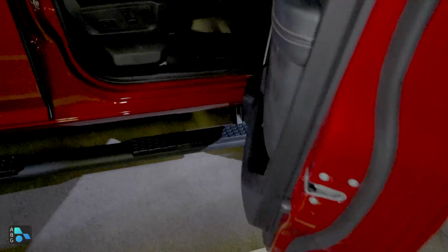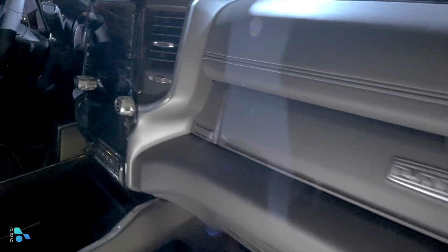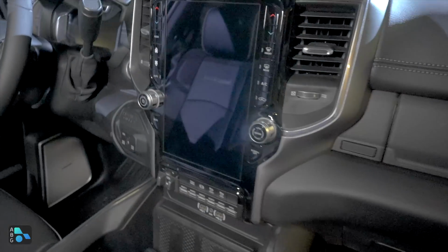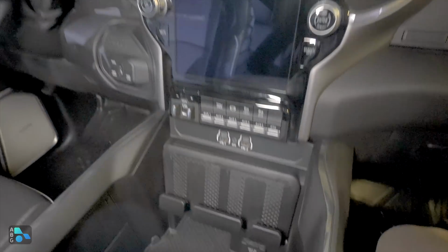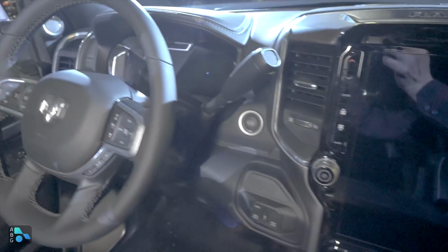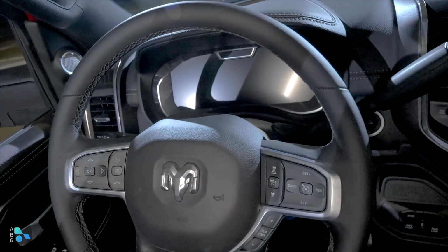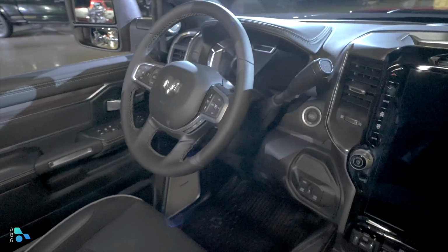But the big thing is that on the inside, we get all of the same interior updates that we find in the rest of the Ram HD lineup. So we get the new infotainment system there in the middle, lots of USB ports, dual wireless chargers, things like that. We get the updated instrument cluster. This one does not have a key in it, so I can't turn it on. All those updates apply to the interior of this model as well.